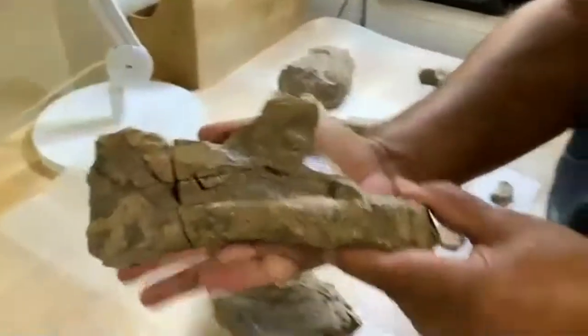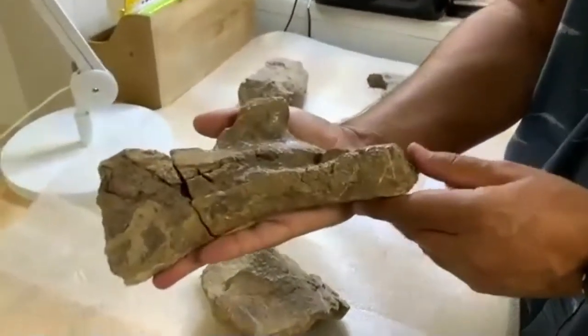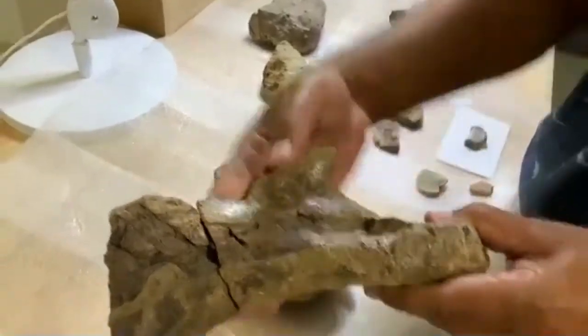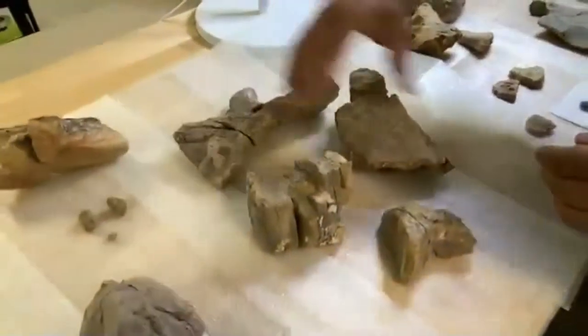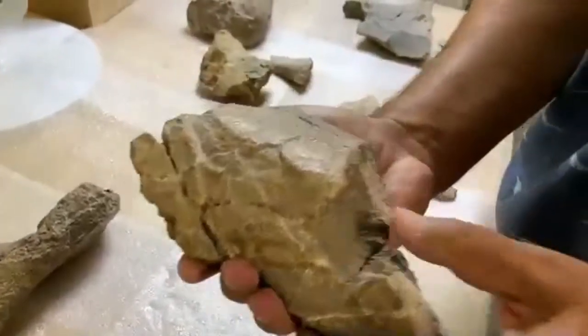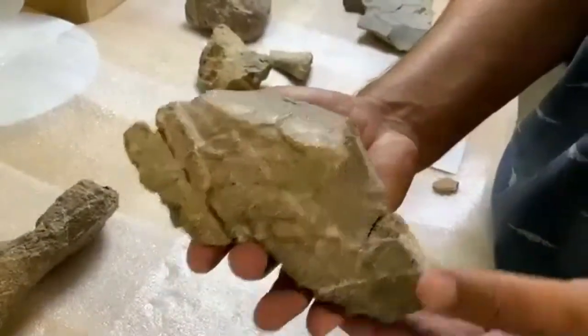A big piece of either an arm bone or a jaw bone. We're still trying to figure that out. Kind of interesting looking. And just another piece of well-prepared bone. Becky was the one that prepared these fossils. She did an outstanding job on it because they're kind of fragmentary.